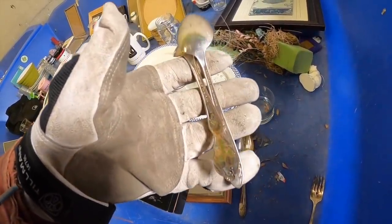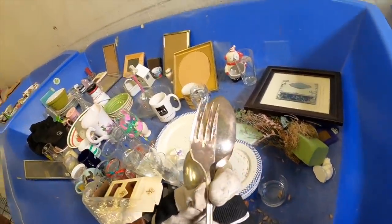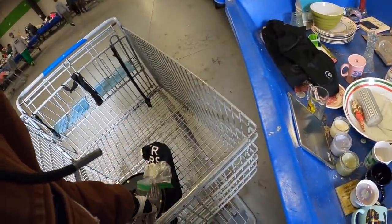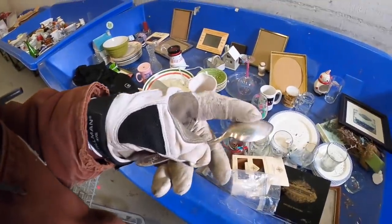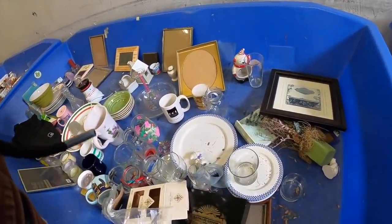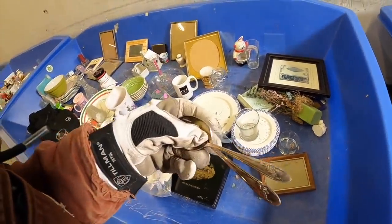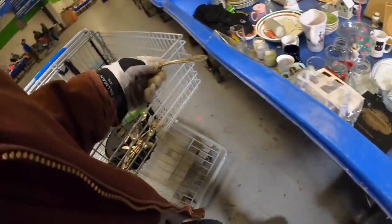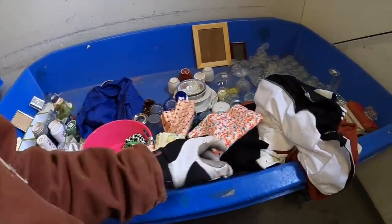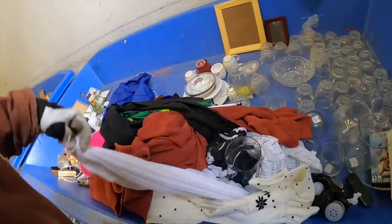Great for crafting. These sell extremely well on Etsy. Silver plate does. Really want the forks. The spoons are kind of eh. The knives are kind of eh. A lot of the knives also aren't silver plate, or at least they're steel on the knife part, not on the handle. Don't know why it's done that way, but it is. Oh, got some more hiding down here. Sure, those will fall away. It's like the put back section, I guess.